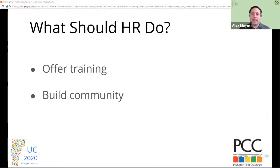Not every practice is big enough to have a dedicated HR person, let alone a department. But every practice needs somebody who's responsible for those HR tasks. And one of those tasks should really be to think about and encourage the culture the practice wants. Two main things HR can do to encourage teams within the practice are training and community building.